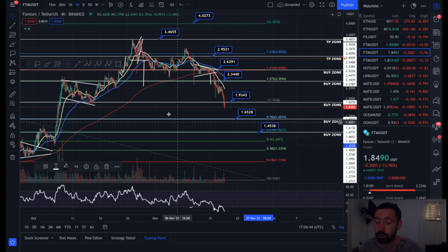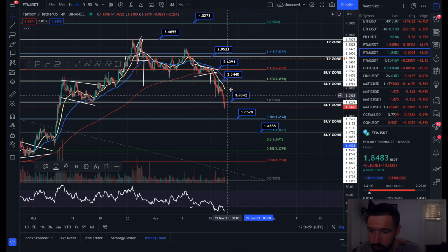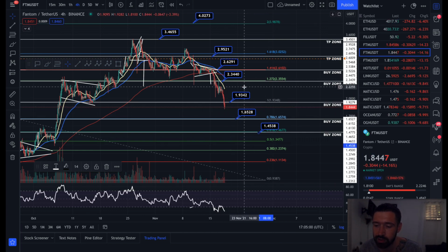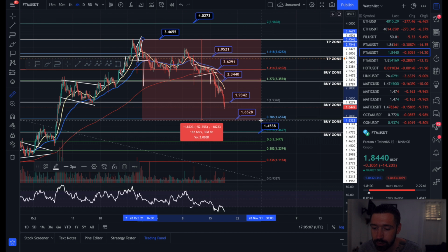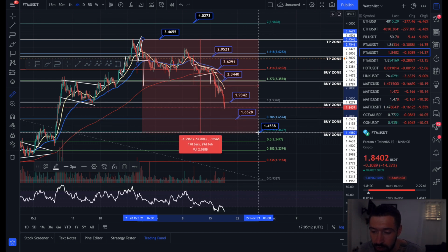We're going to start here on the 4-hour time frame. So we came down to our next buy zone at 193. So currently your average price, if you bought in at 262, 234, and now 193, you're sitting at about 226, 227, right in this area. So if we were to come all the way down to 165, that would bring your average price down to about 207. Now, if we come all the way down to 165, you're looking at a correction for Fantom. That's a 52% correction. And the next buy zone at 145 is a 57% correction for FTM.